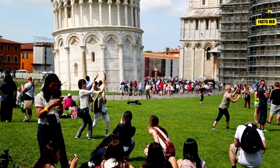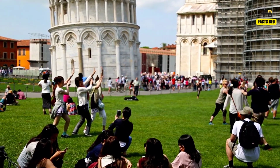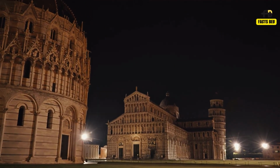The architect tried to fix the problem by adding shorter stories on one side. However, the strategy did not work. Research highlights that Pisa Tower was leaning and falling rapidly at 1 to 2 millimeters per year.